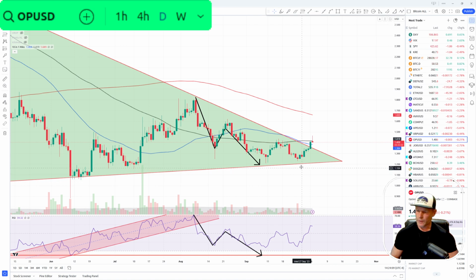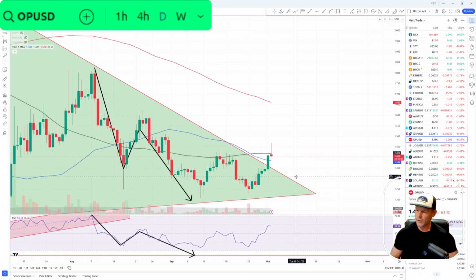Optimism has just broken to the top side of a triangle here, has beaten the 50-day, ran right into the 100-day moving average, and be careful here. Looks like we're going to come back down and retest the top side of this triangle as well.